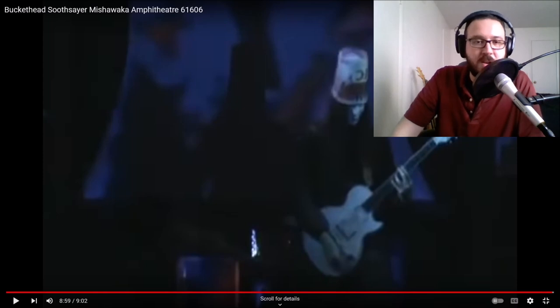The guitar tone there is insanely good. The tone of his amp is insanely good. The outdoors, you can hear a little bit of the echo of the natural reverb of the place. You can hear the crowd a little bit. The drums are in the zone. The guitar and bass are in the zone.